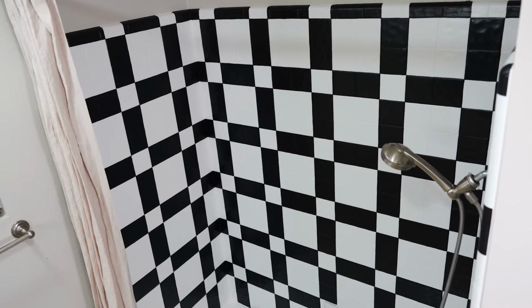Please be sure to comment, you guys. Let me know what you think of this makeover and if it's something that you want to tackle in your own bathrooms. In case you didn't know if you could paint a shower, now you know you can, absolutely, and you can get a super great result, especially with Beyond Paint.